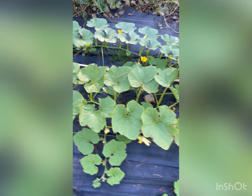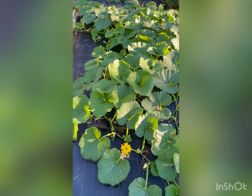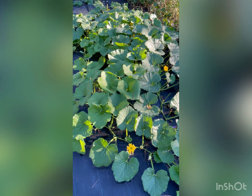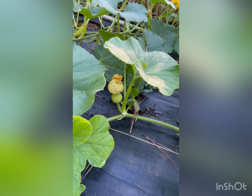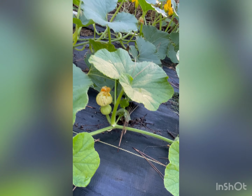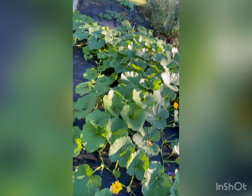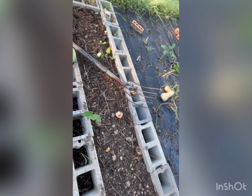Anyway, these have been blooming like crazy. Got tons of blooms, so we'll get some more on here. This one is huge. It is ginormous. You can see we're getting little baby pumpkins again. So I'm super excited. I hope that our pumpkin patch turns out well so we can share some of those with you guys too. So the compost pile is looking great.